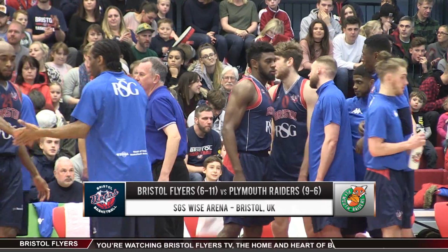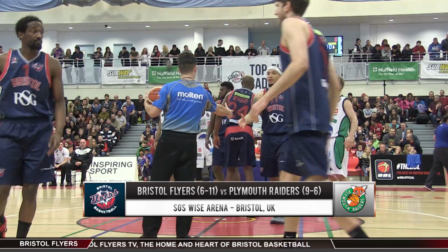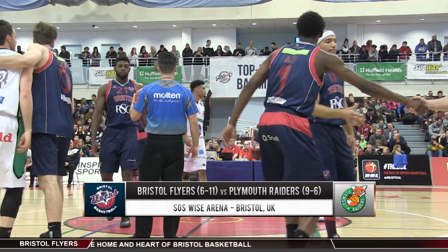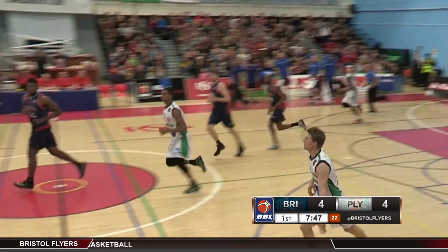The Bristol Flyers hosted the Plymouth Raiders in the latest instalment of the South West Derby. Bristol were looking for their 7th straight win in all competitions, whilst the Raiders were in search of their first victory at the SGS Wise Arena.